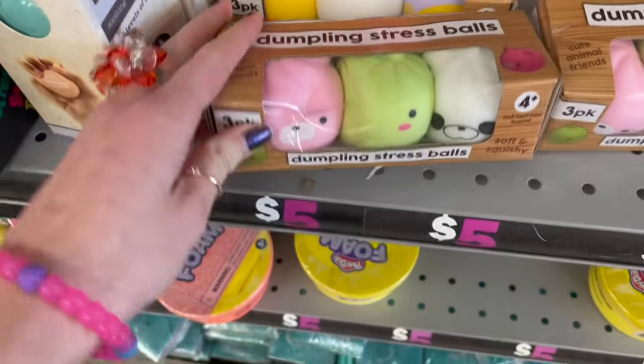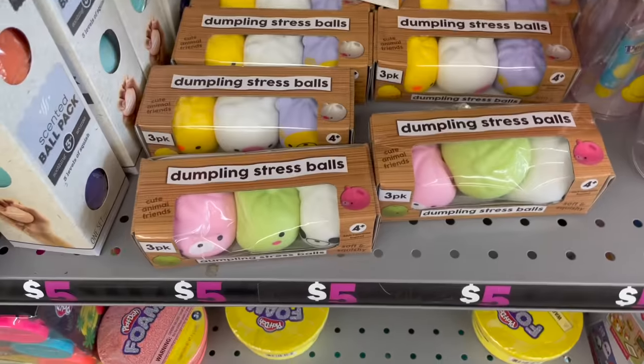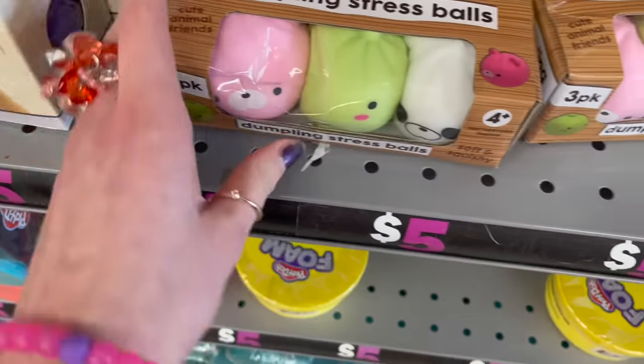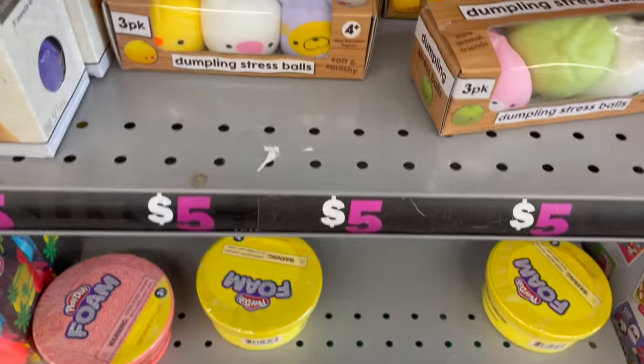Oh my goodness, this is legit the cutest thing I've ever seen. Look at this, dumpling stress balls. Wait a minute, you guys, this is a literal jackpot right here. There's a pink one right here. We have to get this one. You guys, this is so adorable. What are these little doggies? It looks like a peach. Three, how much is this? For $5? Okay, that's a good deal.